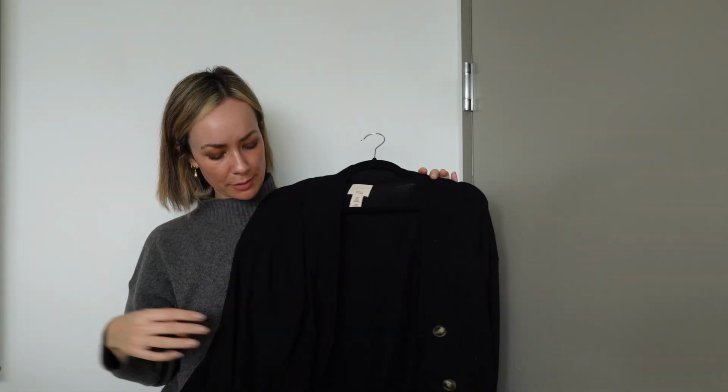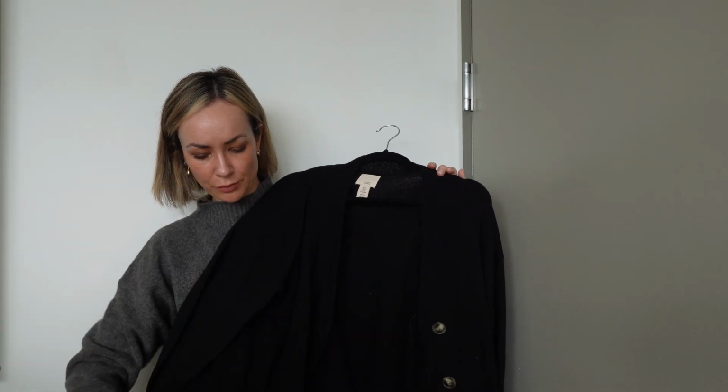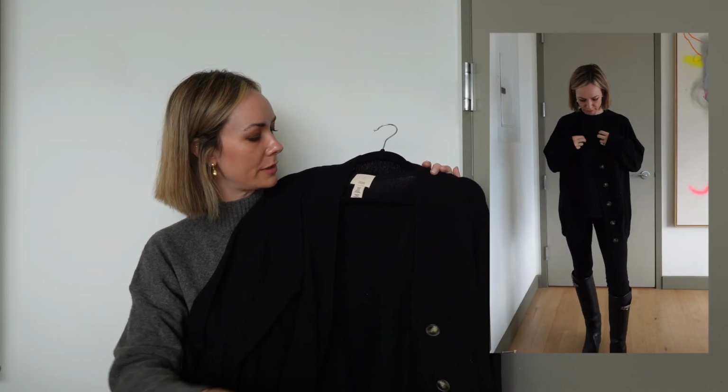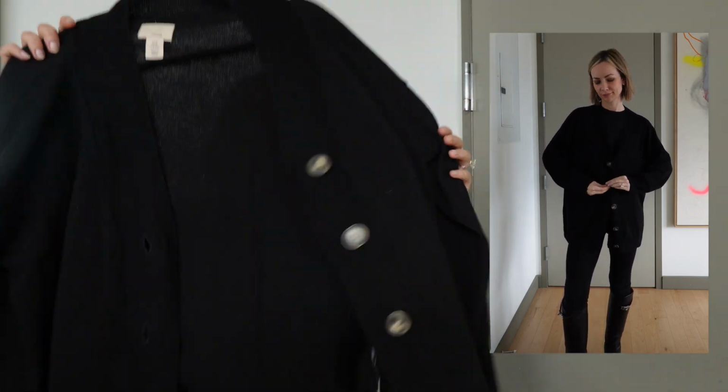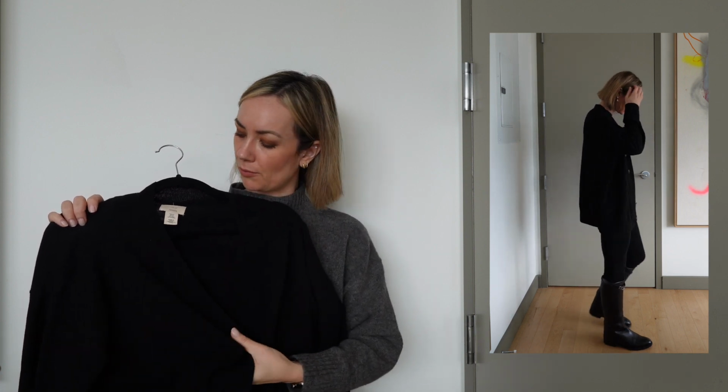I know we were talking about H&M Premium a little bit, but this is a cardigan that I picked up from H&M Premium that is an oversized cardigan. So this is very much I want to be cozy. A lot of times I wear this when I'm at home with the cashmere black leggings. I'm not going to lie, it's not the softest. I think that's why it probably went on clearance.